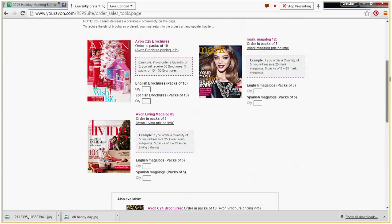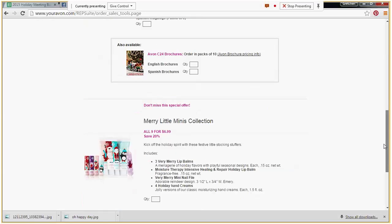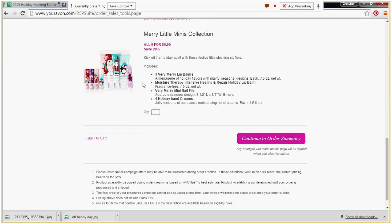So this is a Campaign 23 order. I'm going to be ordering Campaign 25 brochures. And if I need them, I can still get some more 24s. It gives me a special here for the Merry Little Minis collection for $6.99 for all 9. Great deal, so you can add those if you would want.